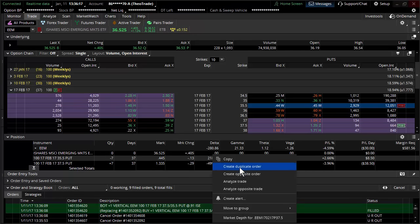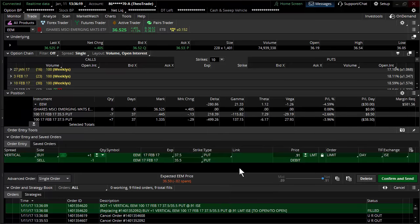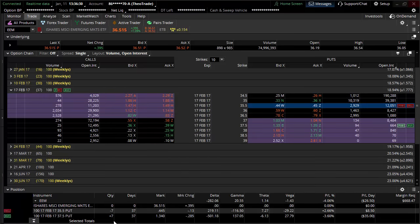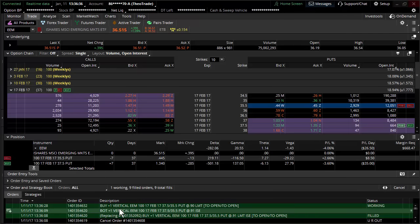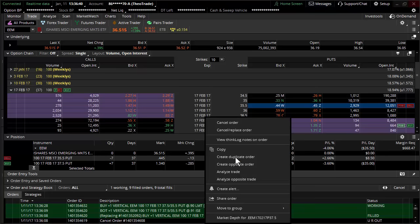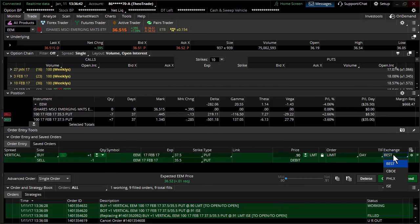After I fill there, I'll create a duplicate order and work them one at a time. I know I can fill at 91 cents. Can I fill at 90 cents? This is how I literally work my contracts. Why work 10 at a time when you can work them one lots? Frankly, I've got the time to burn right now. So I play around with price, always trying to get the best possible price.